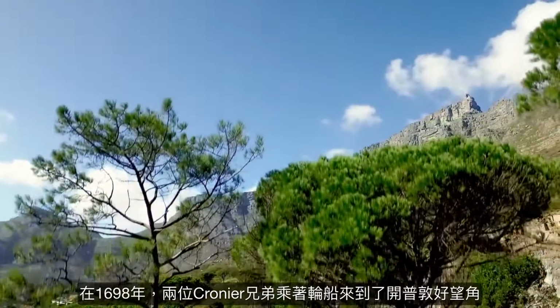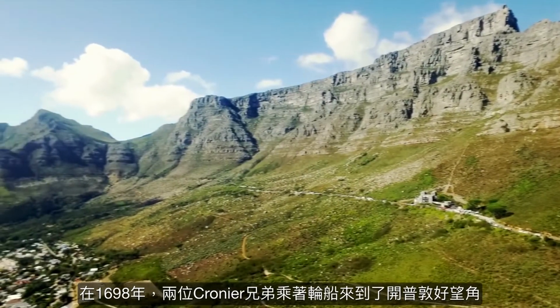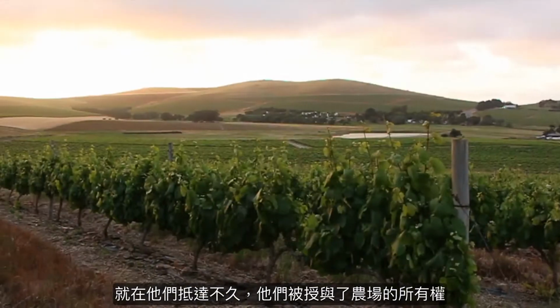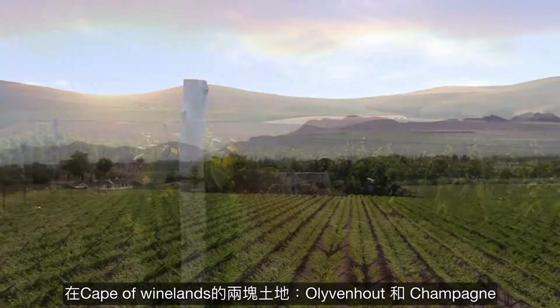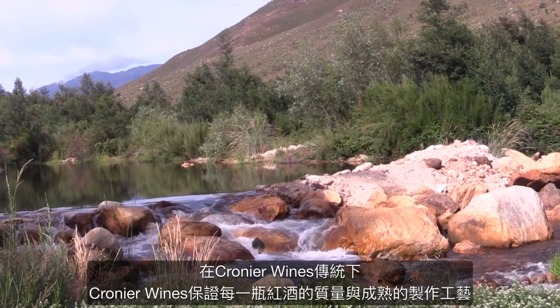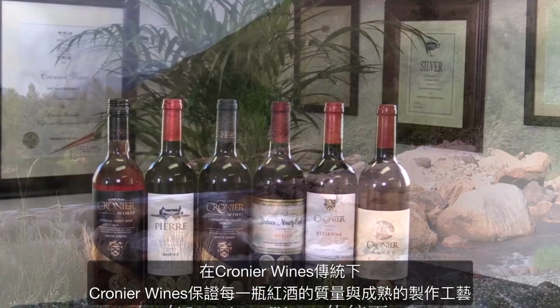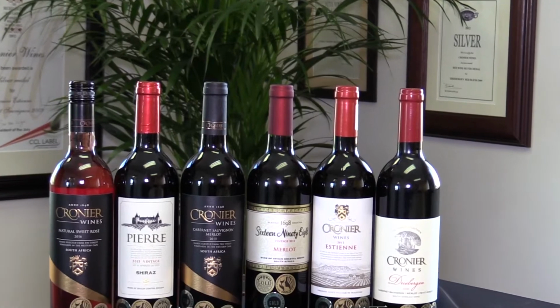In 1698, the two Cronier brothers arrived at the Cape of Good Hope on the ship Driebergen. Shortly after their arrival, they were granted ownership of the farms Melevenhout and Champagne in the Cape winelands. In this tradition, Cronier Wines brings you a pledge of quality and the art of winemaking in every bottle.